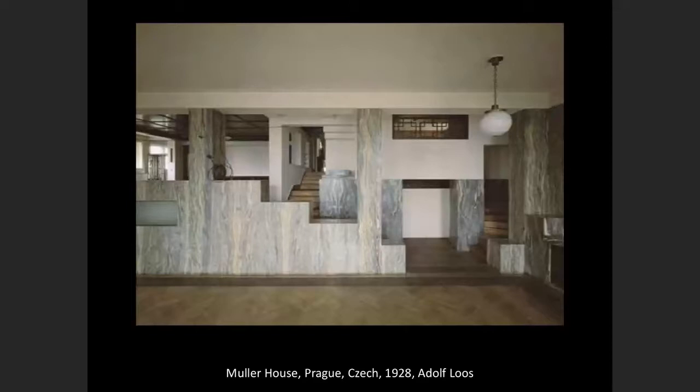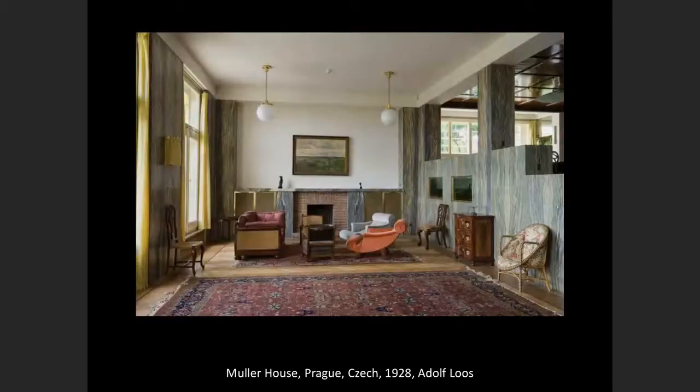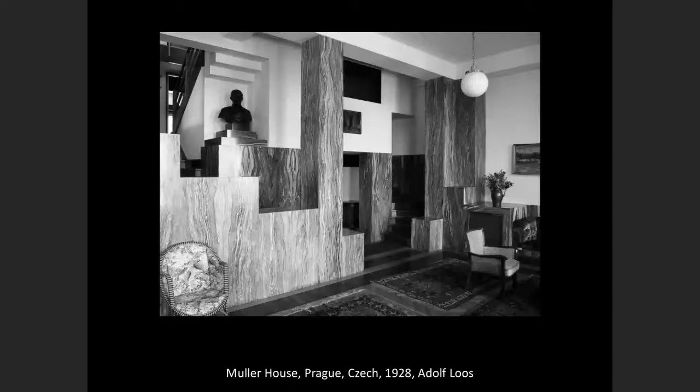So here's an image. This is standing in the living room looking at the opening into the dining room, a half a level up on the left, and then a half a level beyond that is this opening to this little office space that still has a vista down into the living room. And you can see the beautiful rich marbles that he's using on the interior here as well. Here's another view of that living room. So again, this looks like it could be out of the mid to late 20th century rather than 1928. Just a few more views, some historic views, some more contemporary views.